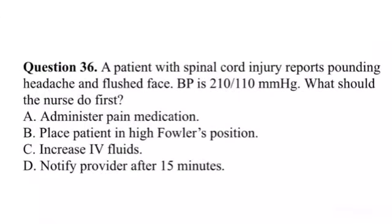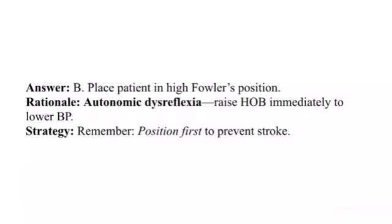Question 36. A patient with spinal cord injury reports pounding headache and flushed face. BP is 210/110 mmHg. What should the nurse do first? A. Administer pain medication. B. Place patient in high Fowler's position. C. Increase IV fluids. D. Notify provider after 15 minutes. Answer: B. Place patient in high Fowler's position. Rationale: autonomic dysreflexia, raise HOB immediately to lower BP. Strategy: remember, position first to prevent stroke.